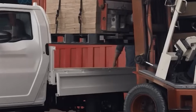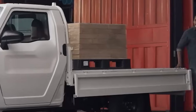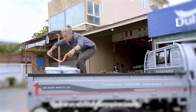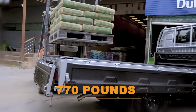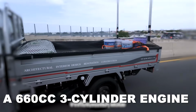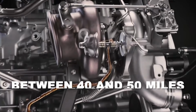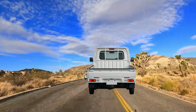Drop all three sides flat and the truck transforms into a fully open platform, accessible from any angle, including from a forklift. There are no wheel arches cutting into the cargo area, so what you're getting is a clean rectangular footprint. Integrated tie-down points and a reinforced headboard keep even irregular loads secured without drama. The real story is what 770 pounds of tools, supplies, or delivery goods means in practice. A 660 cubic centimeter three-cylinder engine tuned for maximum low-speed torque is going to pull that load without breaking a sweat, while fuel economy still lands between 40 and 50 miles per gallon at full capacity. Numbers like that belong to a different category entirely.